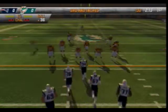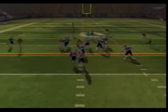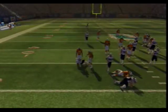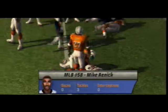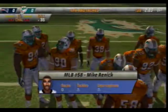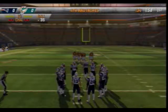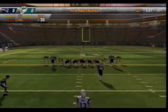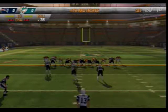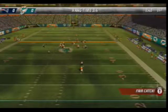Ball on their own 36. Ball on the 36-yard line. The Dolphins line up in a 4-3. They give it to the halfback. Reddick brings him down before he can reach the marker. So we should see the punter after they fail to convert on third down. Unable to get anything going on that series, they'll have to punt it away here. Fair catch called for. Fair catch made at the 30-yard line.